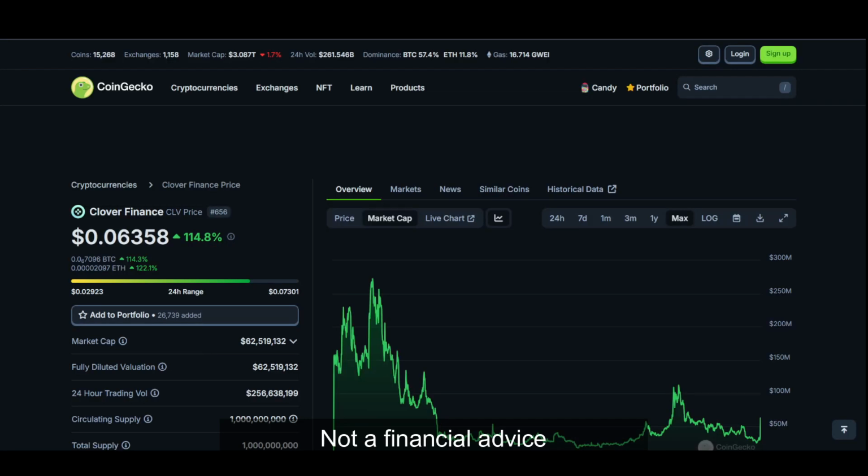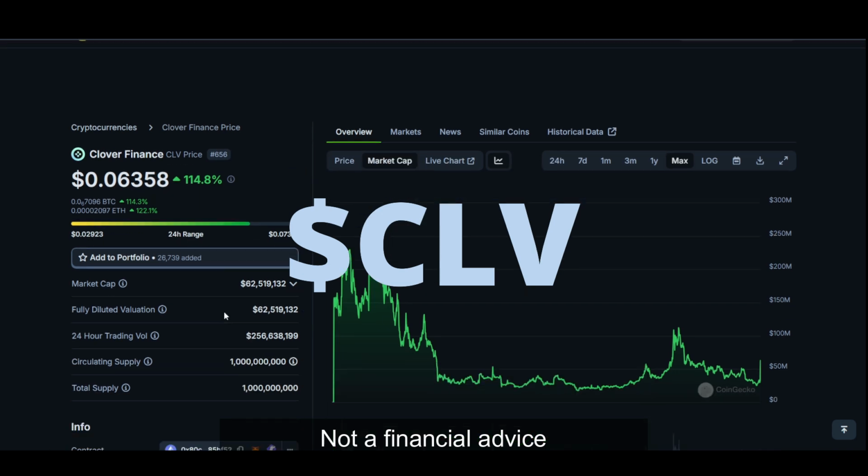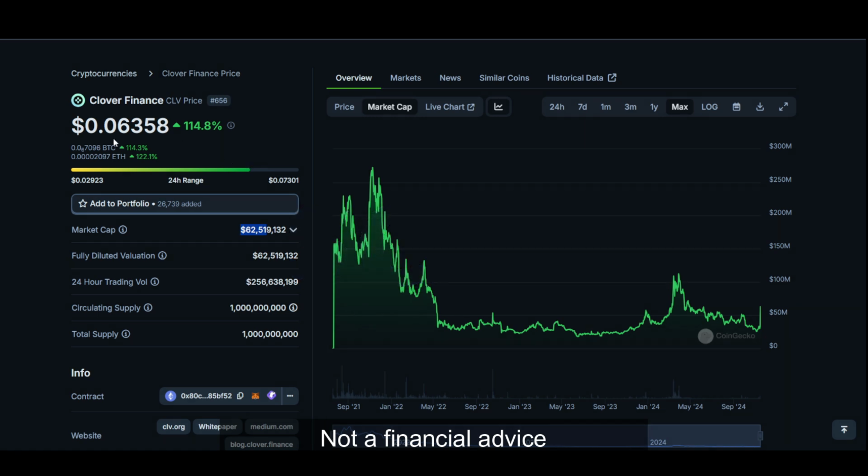As BTC consolidates, we are going to see a lot of these pumps, especially from low caps, and CLV or Clover Finance is actually a low cap, as you can see here. And I have actually covered this coin. I think I did a video on this around 8 months ago, and if you're interested in a full review, you can check that out.